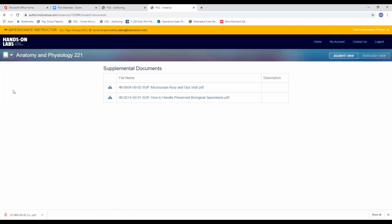Also, we provide students with supplemental documents from time to time. For example, how to assemble a microscope. We saw a video on how to use a microscope, but there's actually a supplemental document on how to assemble one if they purchased one from us. And if the student's kit contains dissection specimens, there are detailed instructions for how to handle and dispose of said specimens. And lastly, for students using the virtual microscope version of the kit, this is where the tool for the virtual microscope resides. If anyone wants to see that at the end of the session today, I'll happily give you a very quick demonstration of the V-scope.